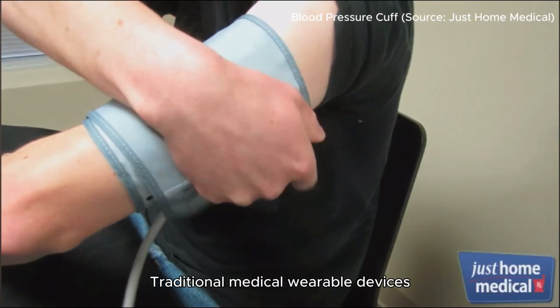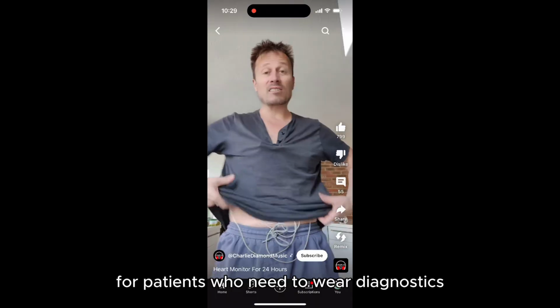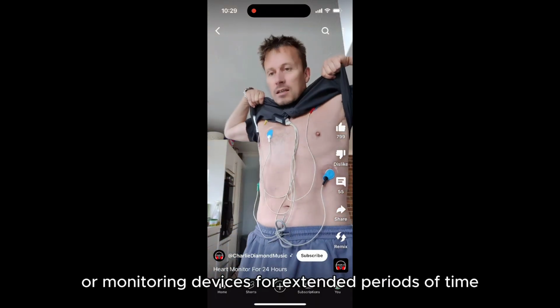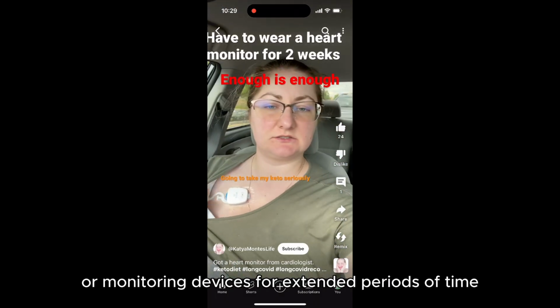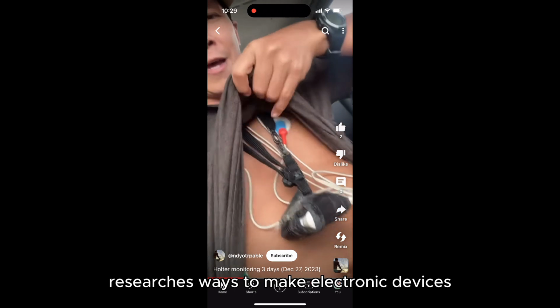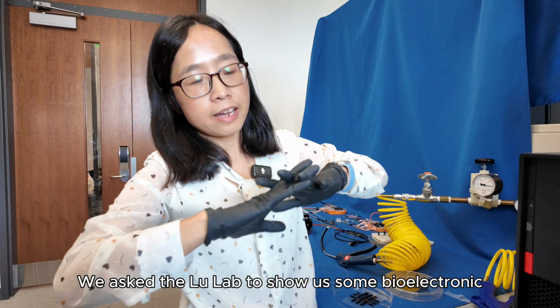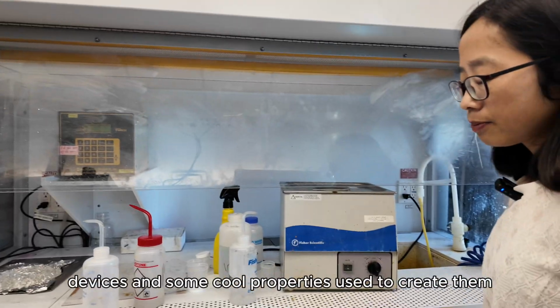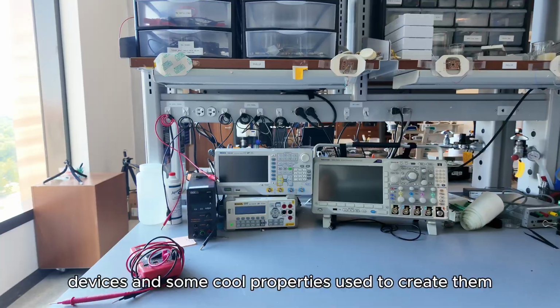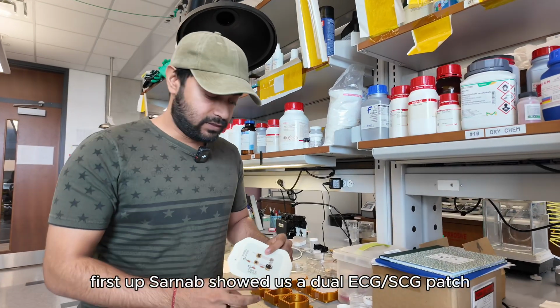Traditional medical wearable devices face a similar problem. This is a big issue for patients who need to wear diagnostics or monitoring devices for extended periods of time. Measurements become inaccurate and also extremely uncomfortable. Dr. Lu and her team research ways to make electronic devices more compatible with our skin and therefore more comfortable to wear. We asked the Lu lab to show us some bioelectronic devices and some cool properties used to create them. First up, Sarnab showed us a dual ECG/SCG patch.